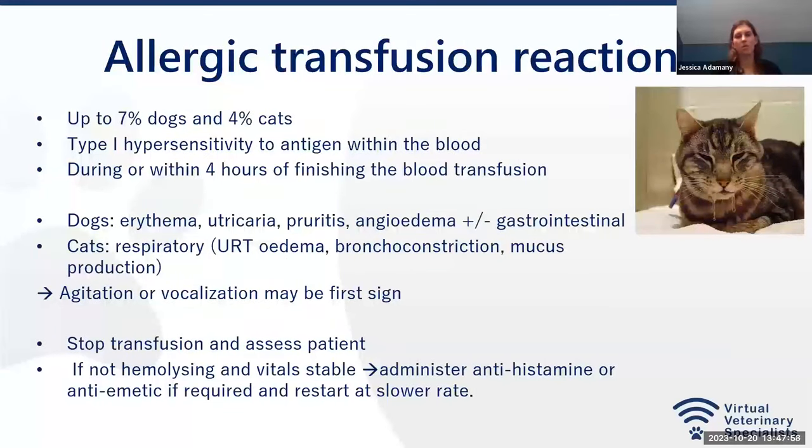So first, I would like to speak about allergic transfusion reactions. This is up to 7% of dogs, 4% of cats. It's a type 1 hypersensitivity to an antigen within the blood. And usually it can happen during or within 4 hours of finishing the blood transfusion. In dogs, you'll have erythema, urticaria, pruritus, angioedema, and often gastrointestinal signs. So we know that the shock organs are the skin and the gastrointestinal tract, whereas in cats, it's more respiratory. So you'll have some edema, bronchoconstriction, mucus production, but maybe some of the first signs that we see are vocalization and drooling.